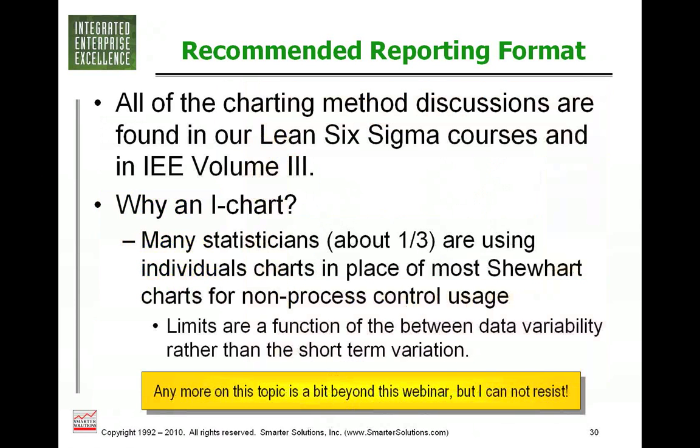It talks about why, if you're doing process management at like a 50-foot level, you want to do charting differently than if you're doing it at a business or organizational level. And that's what we lead to at the business level: individuals charts, or an I chart. I venture to guess, and this is purely my guess, about a third of statisticians understand the aspect of Shewhart charts and using individuals charts at the business level. And it's really got to do with what drives the control limits.